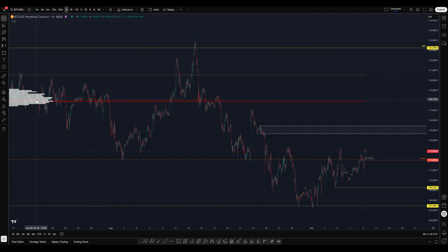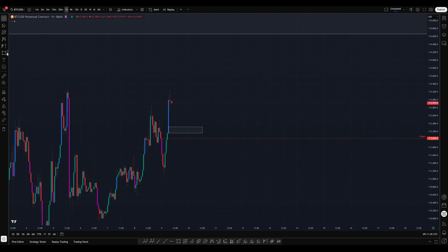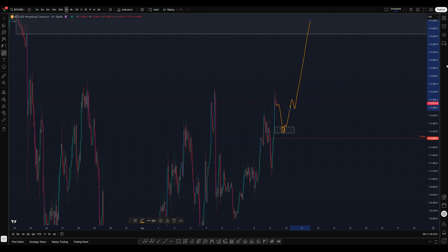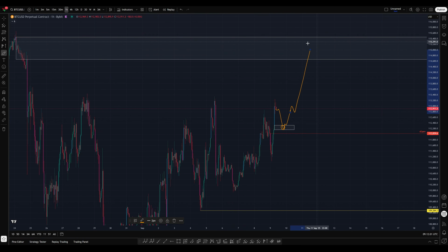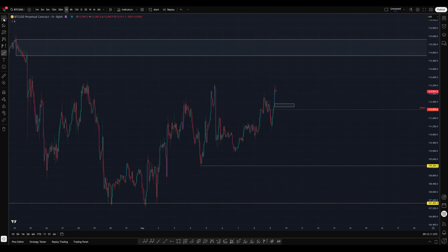If price wants to continue higher, I could see something like this where we drop into it. And if you get a reaction, then personally, I will open a long position for a reversal to the upside. Because at this point, I am heavily expecting this area to get reached around $115,000, which would still be a very big one. So with that said, honestly, we can keep it very simple.